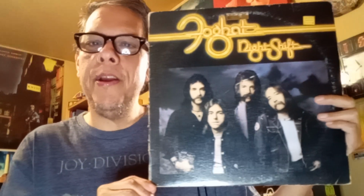Of course, you got a little bit of this going on here, but a lot of times this doesn't bother me because I'm so familiar with the records on my shelves like this, and I look at it and I go, "Oh yeah, that's Night Shift." But here we go.